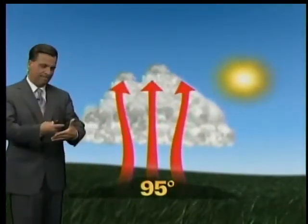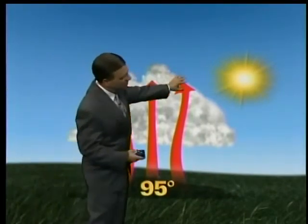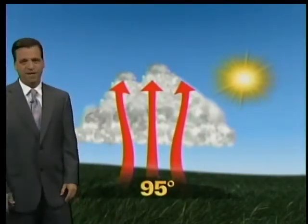Now, we were taking cross sections with our radar of these storms, and the very top of the storms were towering at 55,000 feet up into the atmosphere. Now, to think about that, a commercial jet flies maybe, what, 35,000 feet. So this was even higher than a commercial jet.